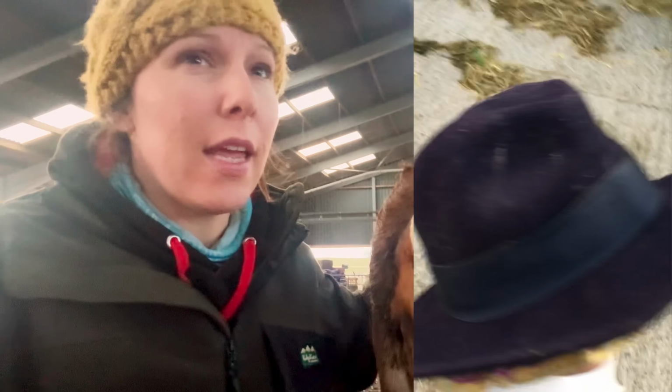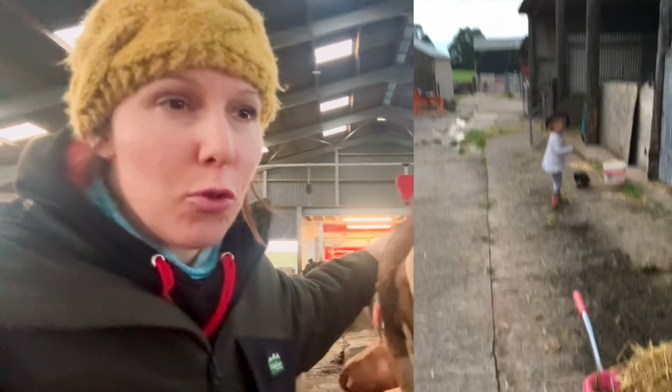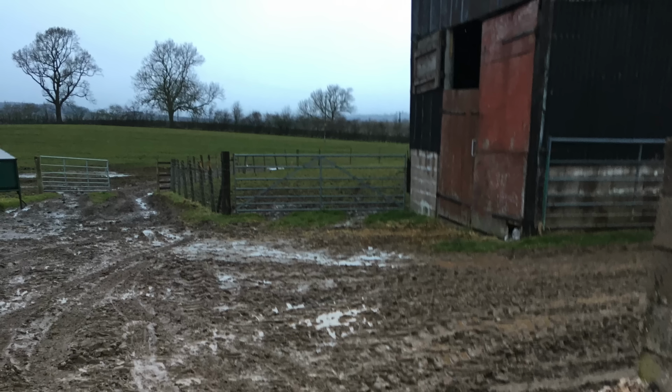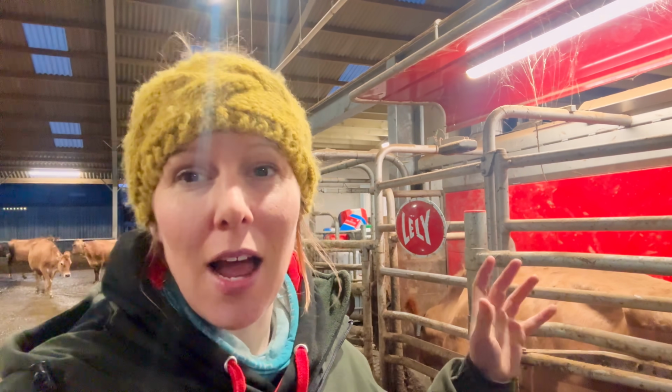We moved here in 2016 with the long-term dream of milking Jersey cows. I'm just waiting for Rachel to come and AI this one, that's why I'm stood with her. So the obvious big change has been the cows and the shed and the robots.